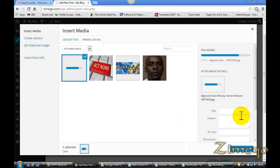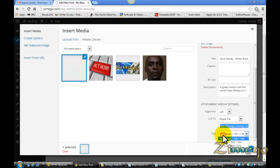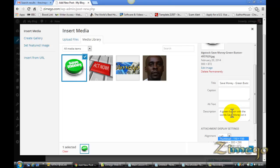Now while it's loading, you can add a title to the image, you can add a caption, you can add what is called an alternate text. This one already preloads, because it's from Big Stock Photos. It already preloads with some description. Okay, I can just call this alternate text save money. Let's just call it save money.